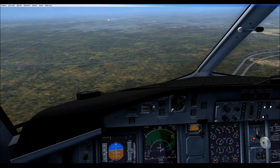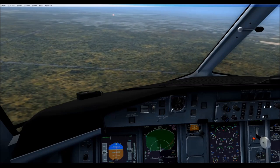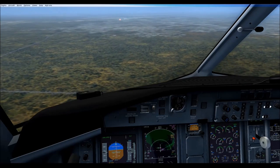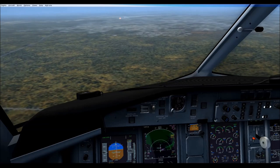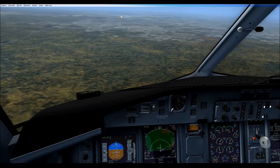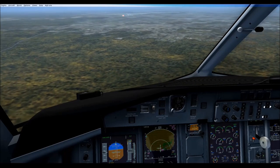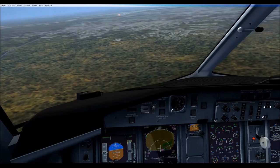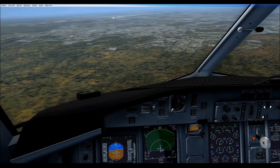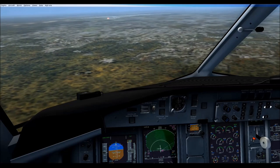On the glide slope, let's straighten our wings out a bit, and our landing gear is down. Monitor our speed a bit. We're on the glide slope, which is good. There we go, we're going down. Far off the runway. A little bit high. Let's correct that. To the left. To the right. Right, not the left. Jeez. Could have gone worse.